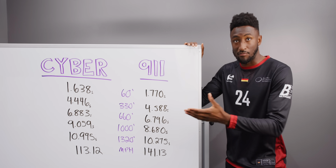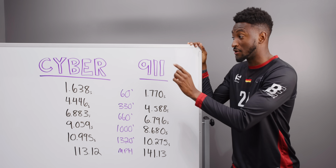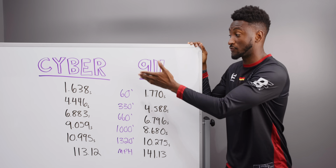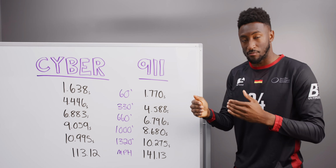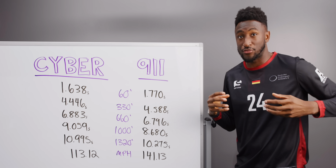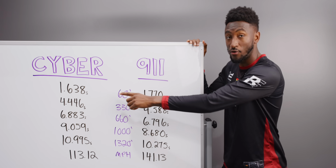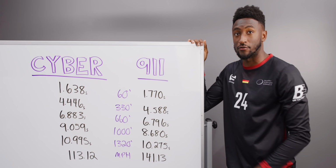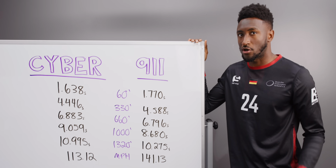But when you actually break down each of these times, this shows the difference between quick and fast. So first of all, off the launch, from 0 miles an hour, the Cyberbeast with its triple motors and its 1,000 hertz traction control, managing slip at the rear wheels basically in real time, is able to explode off the line through the first 60 feet of the race faster than the 911 Turbo S, one of the fastest launching cars ever made.